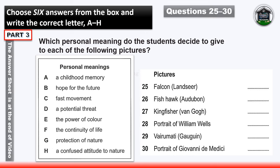Sure. Okay. There's a portrait called William Wells. I can't remember the artist. But it's a middle-aged man who's just shot a bird. And his expression and the way he's holding the bird in his hand suggests he's not sure about what he's done. To me, it's about how ambiguous people are in the way they exploit the natural world.